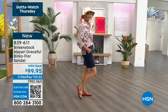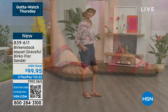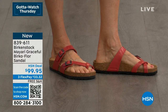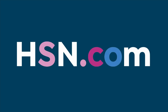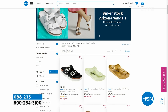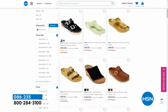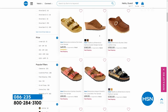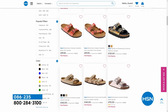These are new, and we'd love to be able to send you your new Birkenstock. It's 839-611. The shipping is free and the Flex Pay is $33. And you can always check our entire inventory of what we have available from Birkenstock on hsn.com, where you can shop, scroll, and leisurely find the color, the style, the design you're looking for. And no worries, you're going to enjoy the Birkenstock that you pick up here at HSN.